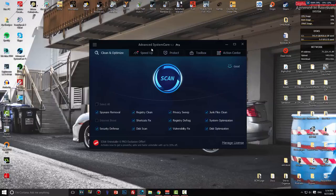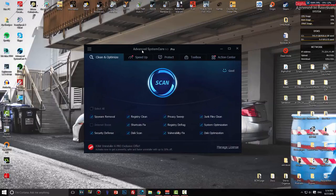And next step, what's kind of the main step of boosting up your PC, is to download the software called Advanced SystemCare Pro, not Pro, just actually a free one.